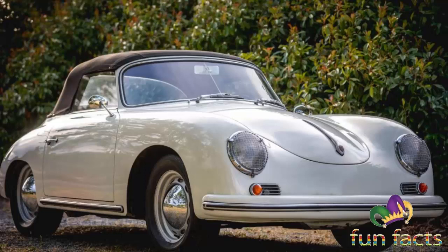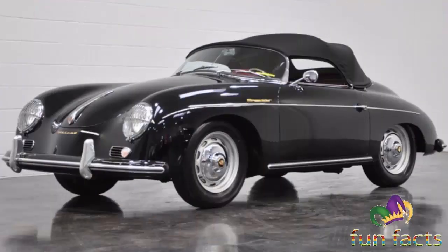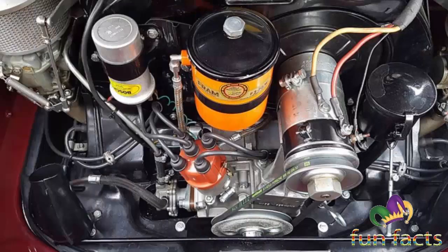From the outside, the 356A kept to the Porsche mantra of stepwise evolution. The new model was outwardly identical to the previous version except for the wider tires, a small rub strip below the doors, a fully curved front window, and enamel paint replacing the lacquer previously used.